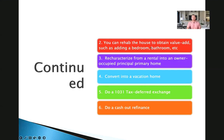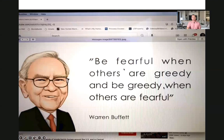You could upgrade your house, add a bedroom, collect more income, or change your rental into an owner-occupied property. In the future, you can convert it into a vacation home. You can sell some of your rental property to do a 1031 tax-free exchange and not pay taxes. You can do a cash-out refinance. Equity you're going to grow in the next few years, you can leverage and buy more properties. So it's all the power of leverage. So many different ways. All right.